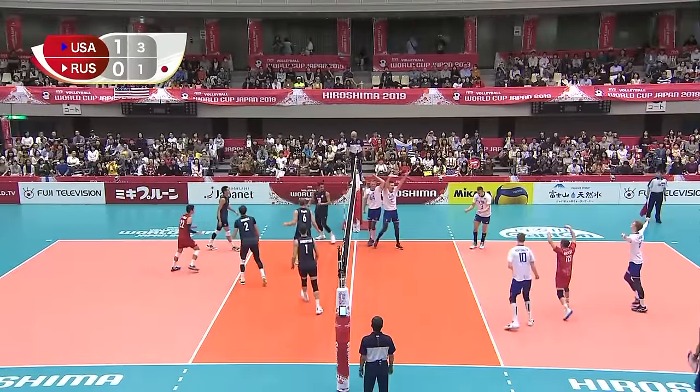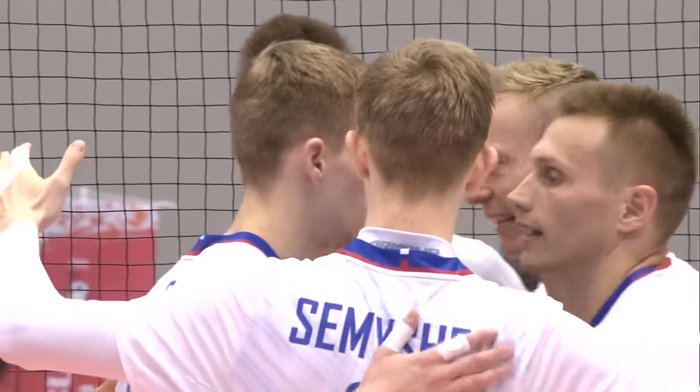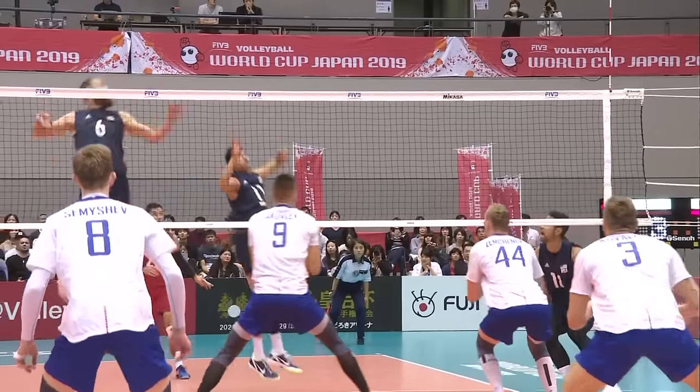Taylor Sander not being available because of a shoulder injury. Tell you what, the USA are glad to have him. That was an excellent block.